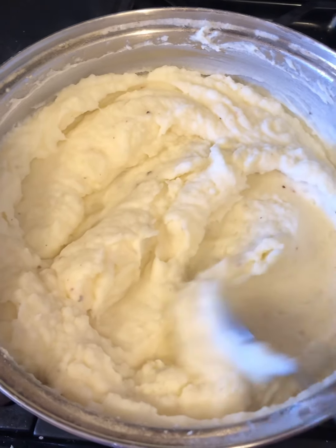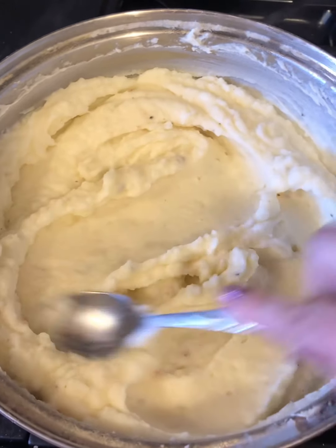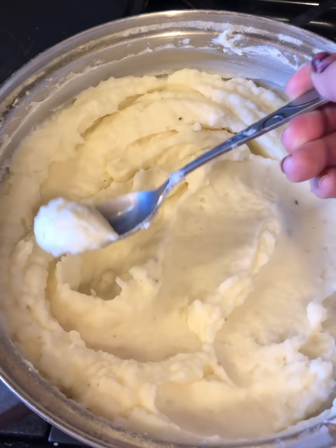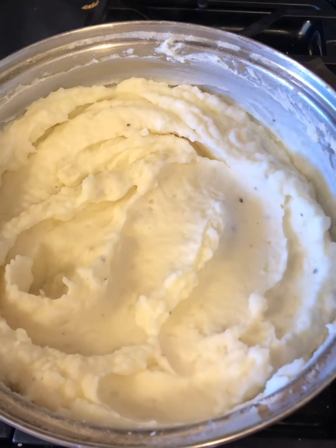And here's what they looked like when they were done. Nice and creamy and delicious. These turned out so good. Can't wait to include them in my meal plan.